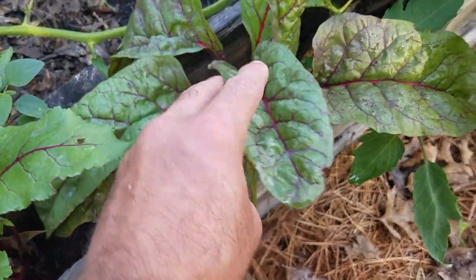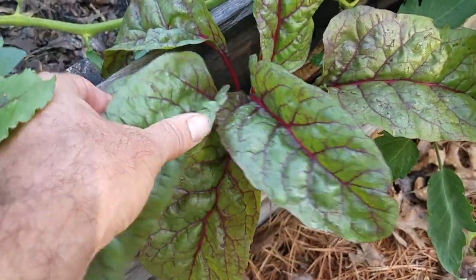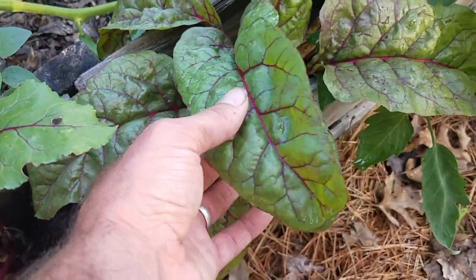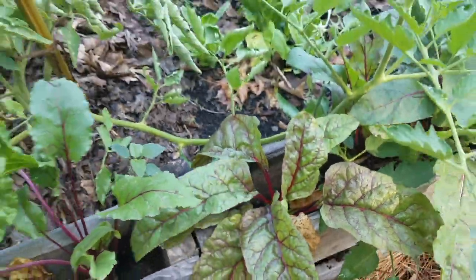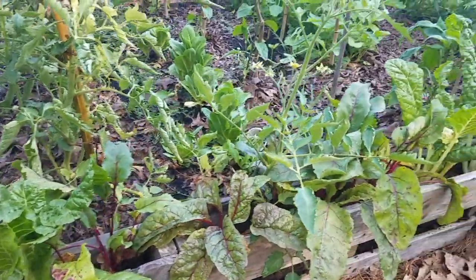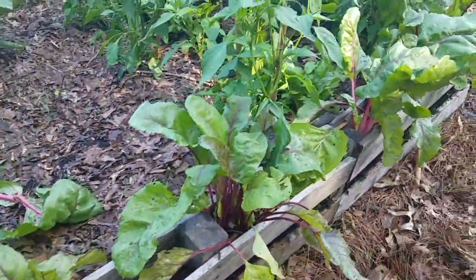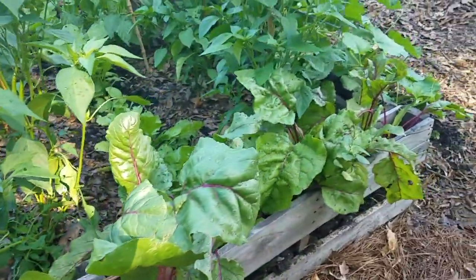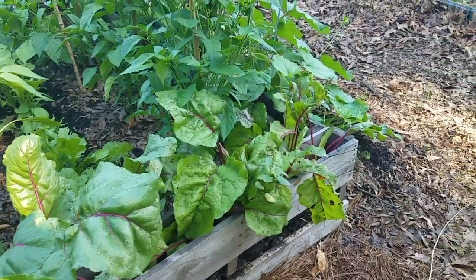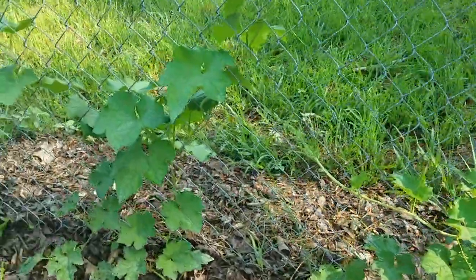If you have any good recipes that use Swiss chard, drop them down in the comments. I would love to find a good excuse to grow this stuff again next year because I have enjoyed it. It's, like I said, it's grown really well. It's a beautiful plant. Very hardy. Give me a reason, y'all. I guess that brings us to the loofah gourds.